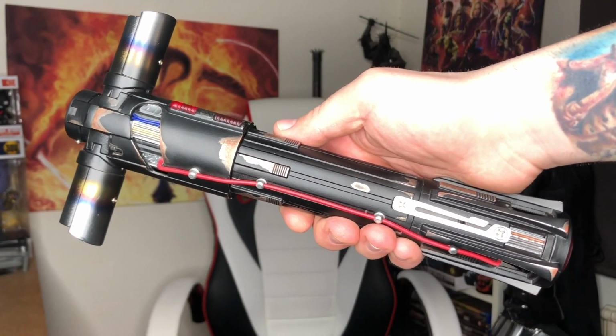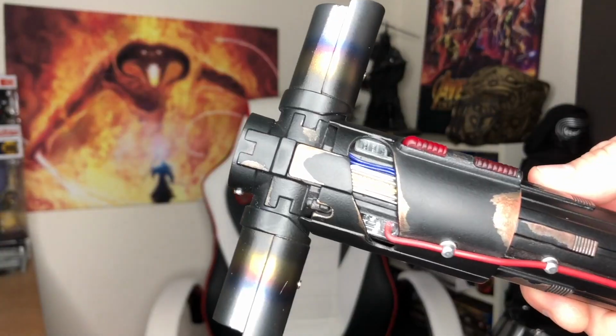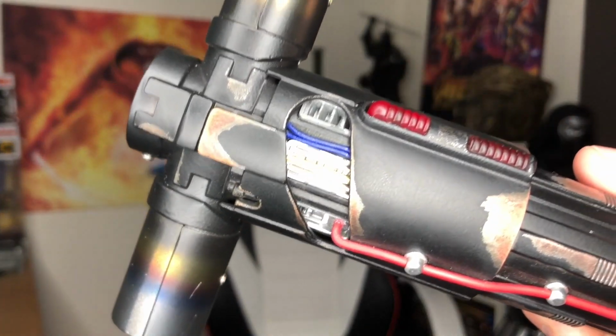We have arrived at my most recent purchase. I am still so much in love. This, ladies and gentlemen, is the Ren Crossguard made by Vader's Vault. Of course, it's Kylo Ren's lightsaber. Oh, I love this thing so much, man.